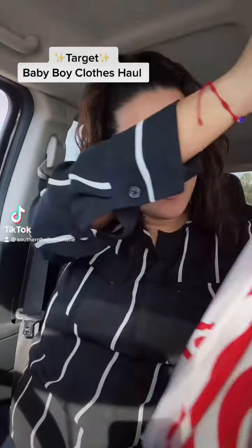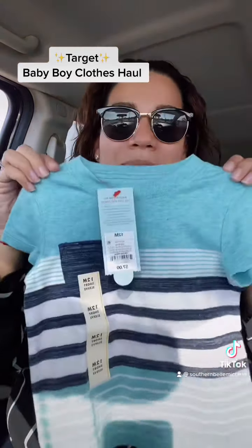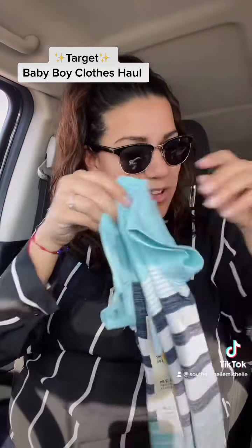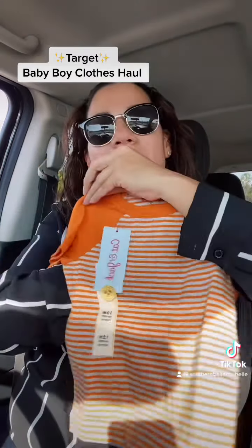Target had a sale, Cat and Jack little boy and little girl clothes sale. So of course I had to get my little boy a little something something. So we have the short sleeve. Look at how cute this one is. Teal and blue. I also got him an orange striped one. You know, fun for summer.